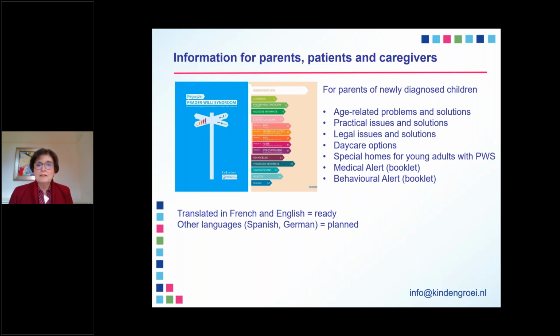We have a binder for all the parents that have a child that's newly diagnosed. At this time, it's mainly in babies, actually, maybe 1 month or 2 months old. So we have divided the binder in age groups: the baby, then the toddlers, the child, the pubertal children, and young adults. And we have age-related problems and solutions, practical issues are discussed, legal issues, daycare options, special homes for the young adults with Prader-Willi.